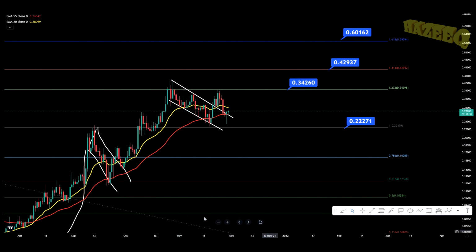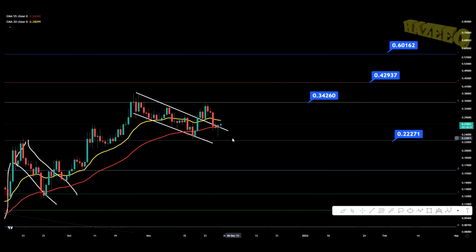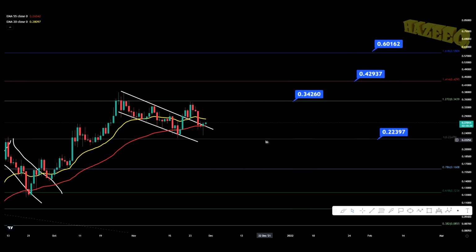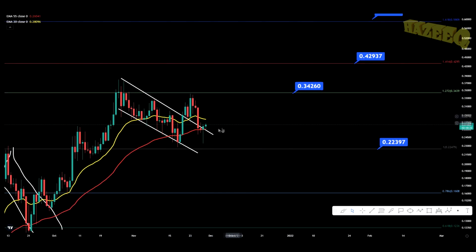And as you can see, we almost came back down to this swing high at 22.5 cents over here, which is still possible. I do think it's still possible if we roll over in the markets a bit more, but it seems that all cryptos are starting to recover, including Bitcoin.